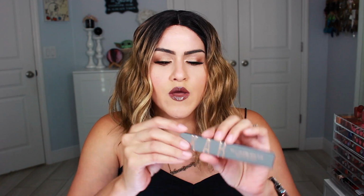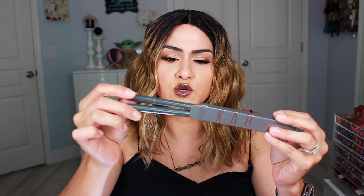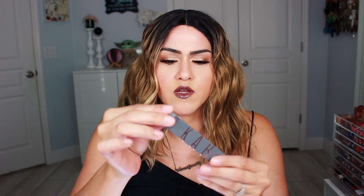Next, we have from CAB Cosmetics, the Felt Tip Eyeliner Duo in matte black. I think you guys already know how I feel about felt tips. There are two of them in here. I'm not sure why, but they're matte, so I guess you get doubles. CAB Cosmetics has quite a few nice products. Like I said previously, I don't really care for felt tips.